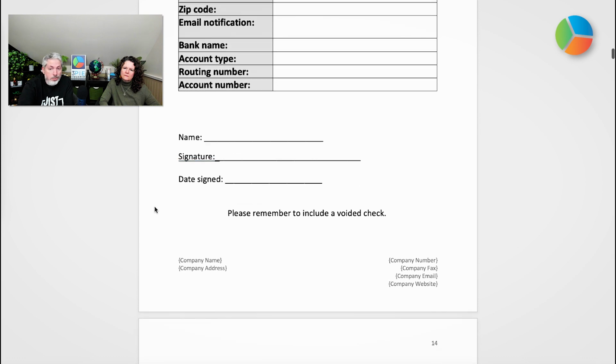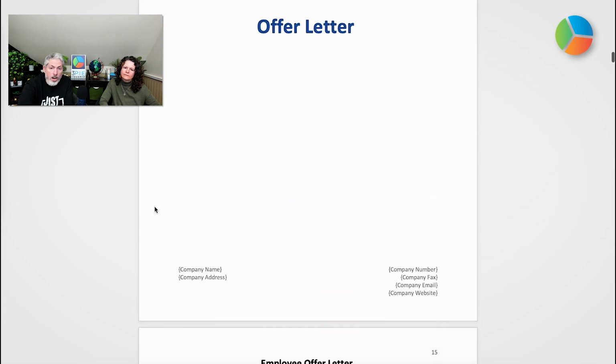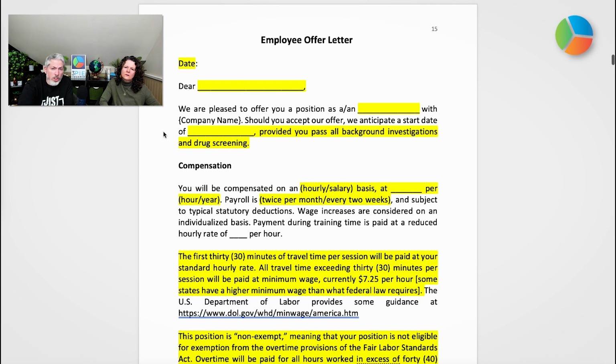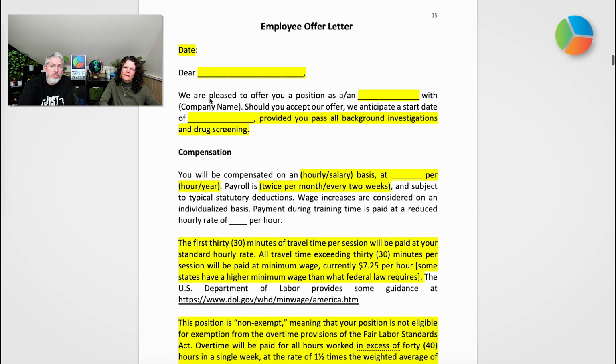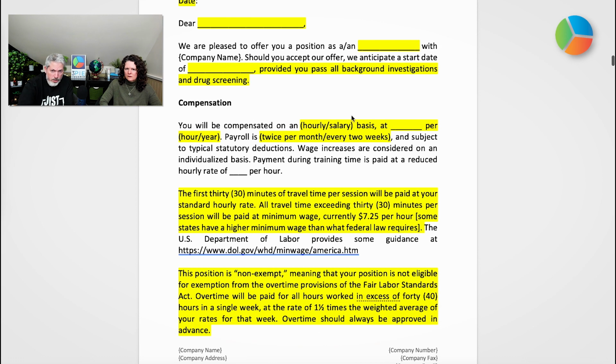Like I said, if you don't do direct deposit yet, that's fine. Just remove it. This is our offer letter, and this is, I think, as far as I'm going to go. There's lots of yellow highlights in here, as you can see, because you're going to have to change a whole lot. Who is this going to? What position are they getting? Do they have to do a background check? How often are you paying them? Are they hourly or salary?